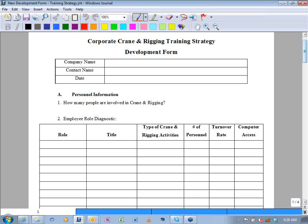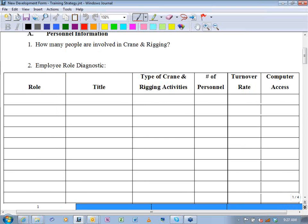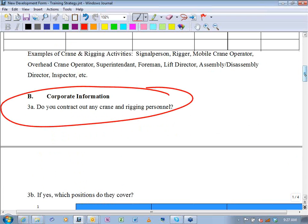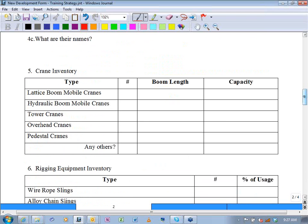But we actually have a training strategy development form that really starts to talk about how many people are involved, and I'll bounce this up for you a little bit. How many people are involved in crane and rigging, employee diagnostic? What is their role? What's the title? And what type of activities and how many folks are there? Turnover rate, obviously, and computer access. But do you contract out some of your crane and rigging work? And then it gets down to, if so, what positions do they cover? Have you verified that their folks are qualified? How many locations do you require training? And you have different training managers around. What's your crane inventory look like?